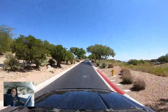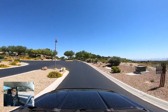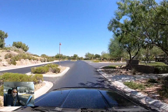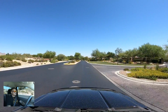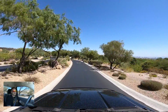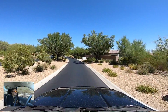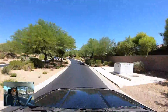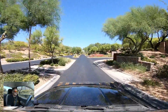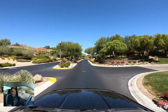Look at these gorgeous homes off to the right here. Vegas Strip view. So here's the neighborhood that we're coming up on, Topaz. You got a few traditional homes, a lot of custom homes that are really moving into the desert contemporary modern home floor plans. I would say this is more of the older side of homes on this side of the roundabout and the ridges.